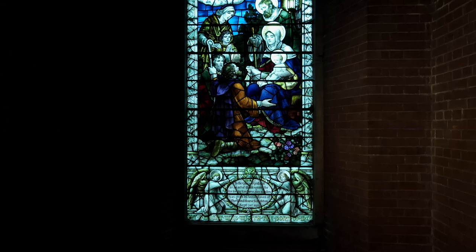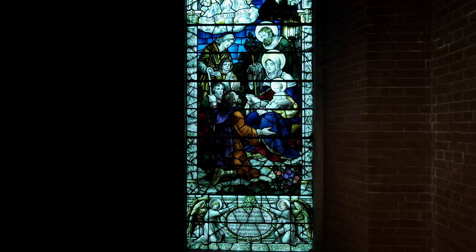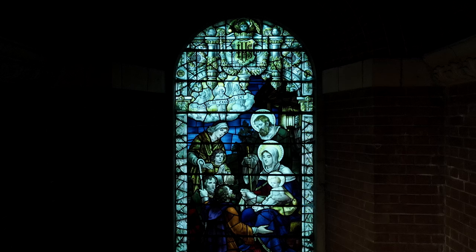Here also at the west end of the church is Robert Newbery's fine, large, beautifully coloured window showing the shepherds worshipping the Christ child with his mother Mary. Right at the top of the window is an ornamental monogram which looks like IHS, but in fact it is the first three letters of Jesus' name, Jesu, in Greek. This is often to be seen in churches, and it underlines the repeated assertion that all Christians do what they do in the name of Jesus.